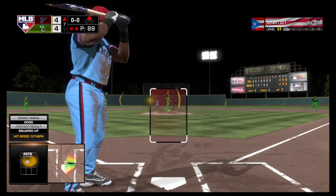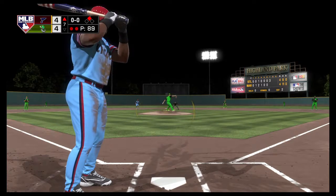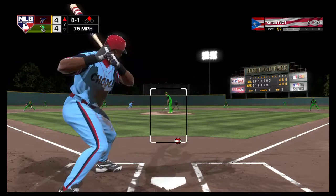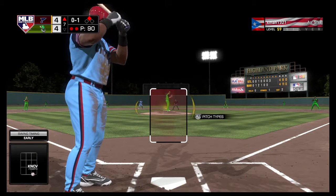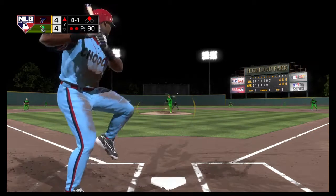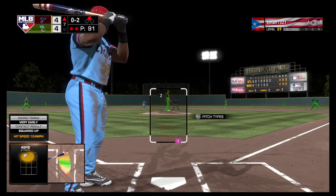Ready for another shot now, Frank Thomas. He'll try to follow up the double in his last at-bat with another big hit right here. Started to go around, but it's ruled strike one anyway. Turned on that one and crushed it. Just pulled it a little foul.